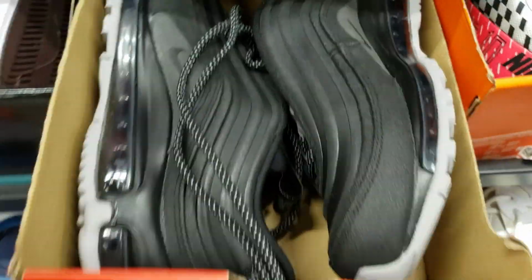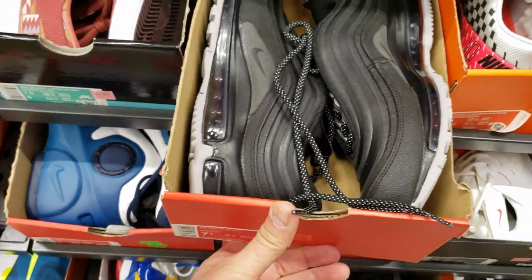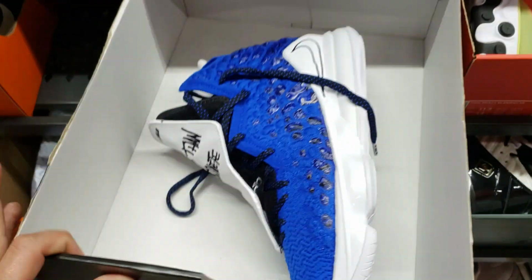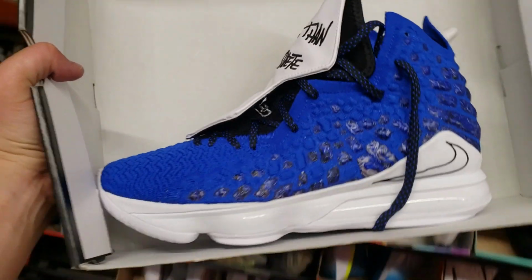I was like, Air Max 97. I've never seen this. Never seen that texture. Yeah. Go for retail though, that's why. Apparently everybody and their mom is returning these. Look at these, man. We've seen so many of these in so many different sizes. That's just crazy, guys. Crazy.